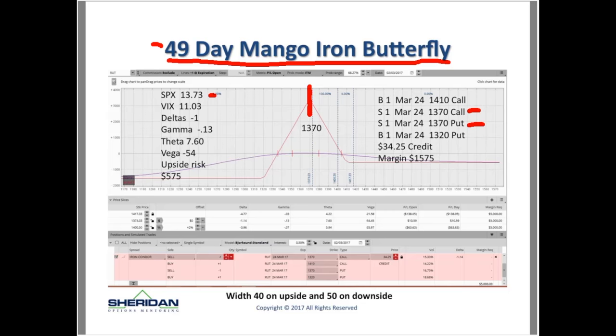Here's the expiration graph. You're going to notice the upside has less risk than the downside. Why does the upside have less risk than the downside? Because the width of my call credit spread is narrower than the width of my put credit spread. Now, this example at the time was going for about $34 credit.